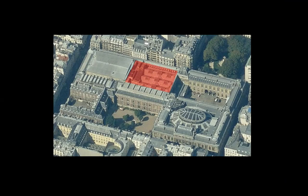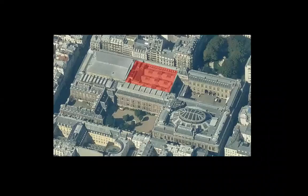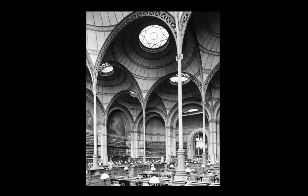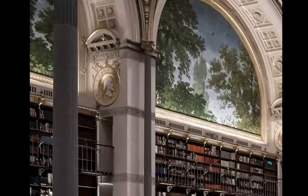The whole building was designed by other people. He only designed the reading room of the National Library. And he was not afraid to take risks, because when you look at this building, you wouldn't expect this kind of termination at the top. Henri Labrouste, reading room, the National Library, Paris, built mid-19th century.